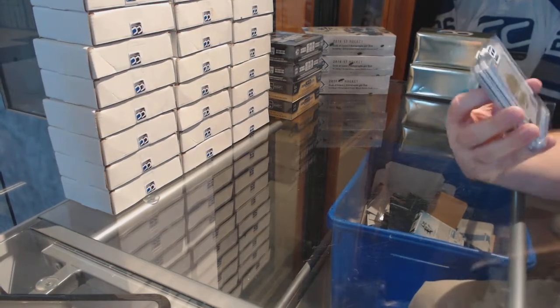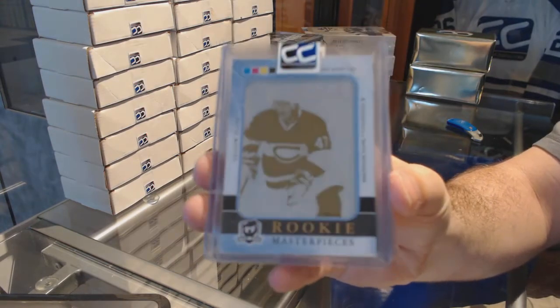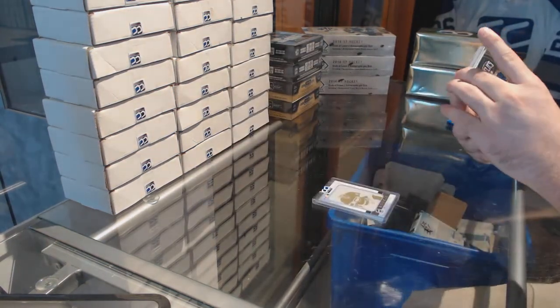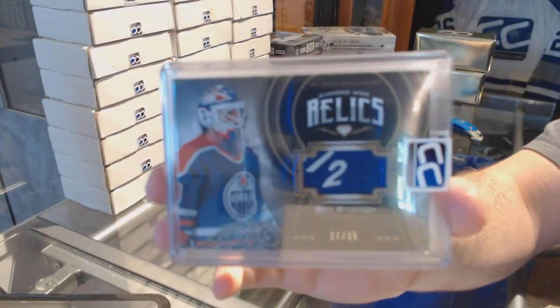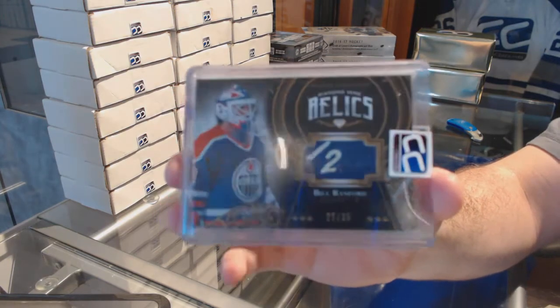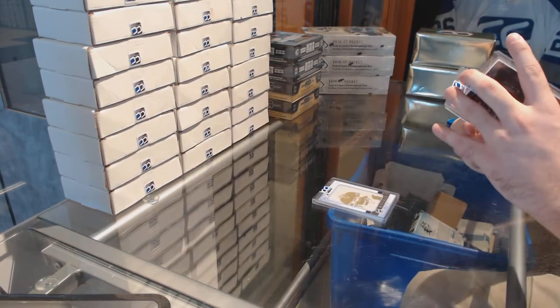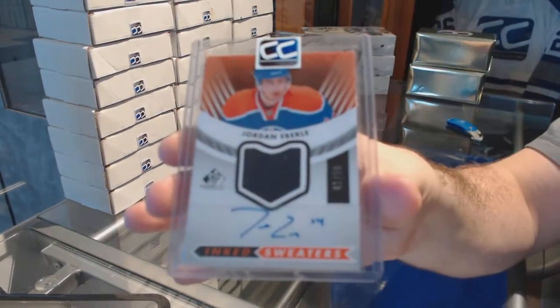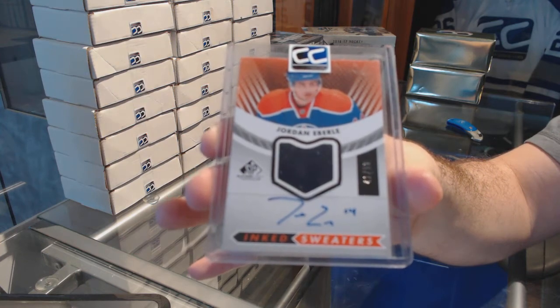We start off with a cup 1/1 masterpiece printing plate, Brandon Nash. Numbered, that's kind of cool, 27 of 35, Diamond Mine Relics pad, Bill Ranford. And we've got numbered 41 of 50, Ink Sweaters jersey auto, Jordan Eberle.